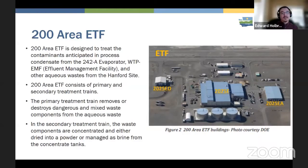So the Effluent Treatment Facility comprises a number of buildings. The primary and secondary treatment trains fall within the middle building there, 2025E. And the primary treatment train removes and destroys dangerous and radioactive waste components that are found in the aqueous waste from the basins themselves. And the secondary treatment train concentrates the components that are removed from the aqueous waste. And currently, it concentrates them down into a dried powder that is managed as hazardous waste. The brine concentrate is something that will come online here within the near future, but that particular facility is still under construction activities. Next slide.